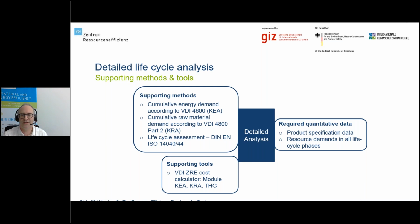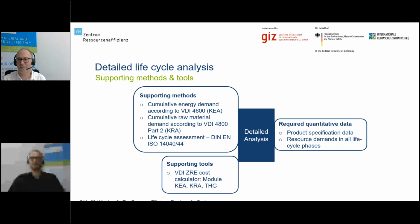The required quantitative data refer as well to the product specification data. So this includes what materials are used and what other inputs will flow into the product, but also the resource demands in all life cycle phases. And especially resource demands in the life cycle phases are often difficult to determine. So in most cases, this life cycle data is taken from professional databases that can be used for this analysis.